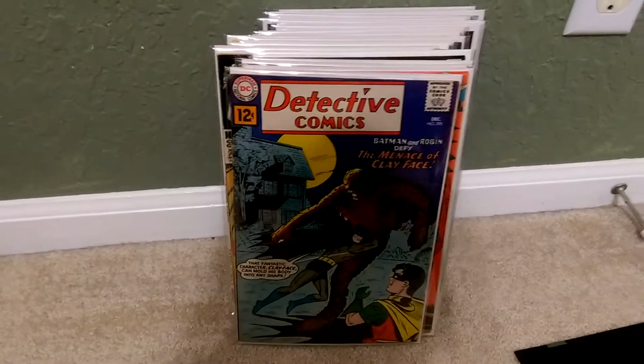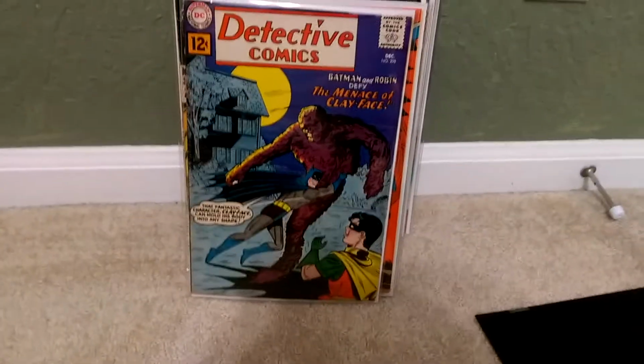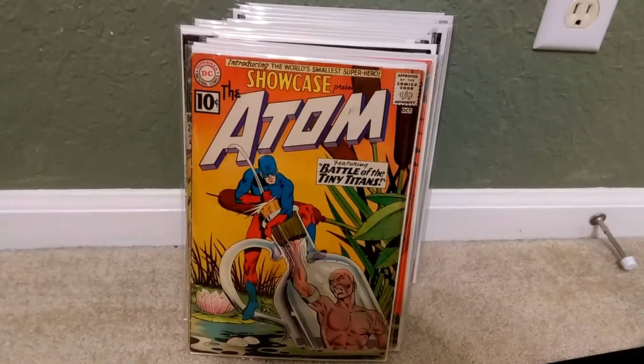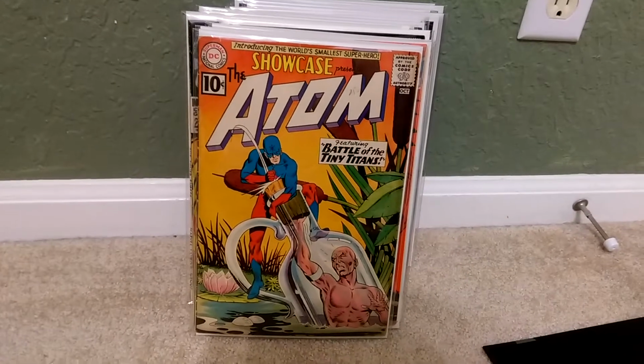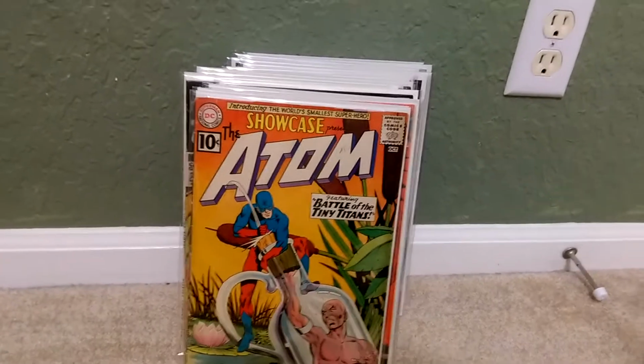Detective Comics 298. First Silver Age appearance of the modern day Clayface, if that makes sense. Showcase 30-something. 34, sorry. First Silver Age appearance of Adam. First, I don't know if it's his first appearance also. Correct me or put in the notes down below.